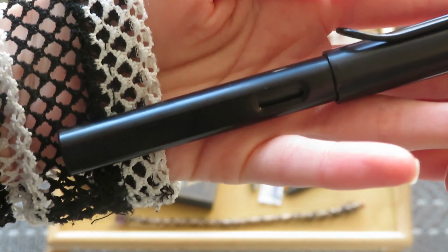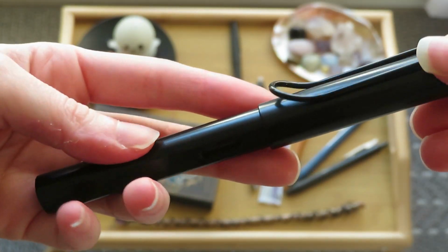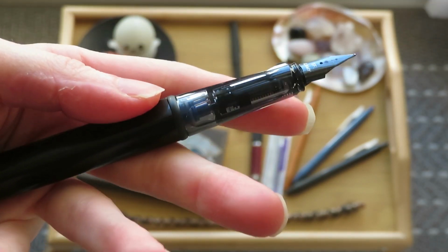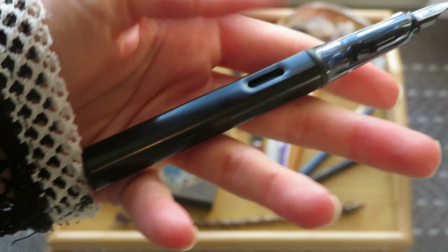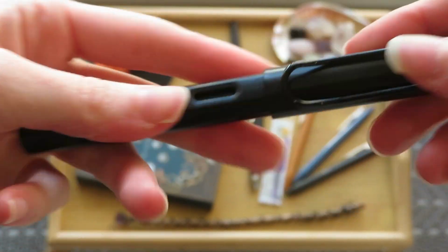This is a Lamy. I have been researching fountain pens for a really long time, and I always wanted to pay a little bit of money to get a solid one because I have used ones from Daiso before. They suffice, but they're not great. Specifically, the grip is actually quite painful. They don't grip very well. They're just not very well made. I did that just to see if I would like the feel of a fountain pen.